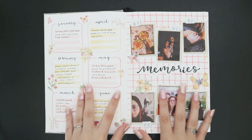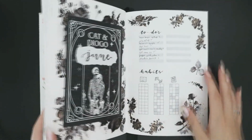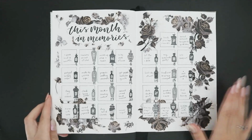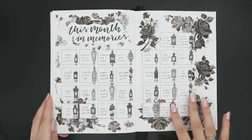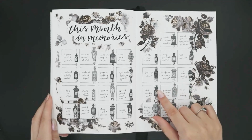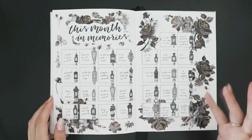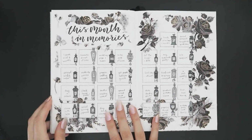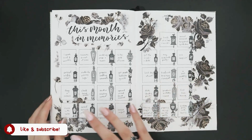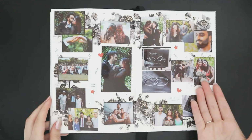I love looking back at memories in my bullet journal, and if you want something like this but on a monthly basis, you can do something like this, which is a big calendar with a square for each day, and every day you just write the memory that happened on that day. I did this for June 2024, and it's also a really good page to look back into because, as you know, this month was when we got married and it was my birthday, and there were a lot of things going on. So I also did a memories page on the next page.